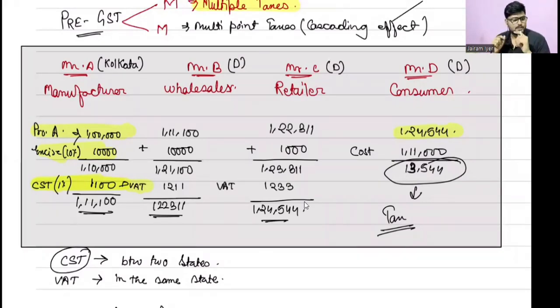So what actually will happen? This DVAT will be deposited to the Delhi government because it belongs to the state. This CST belongs to central. That's why the name is Central Sales Tax, and this VAT has the name Value Added Tax, and it belongs to the state government. Correct. This belongs to Delhi government as well as this belongs to Delhi government. But what about now?